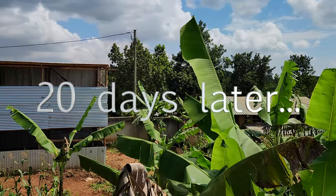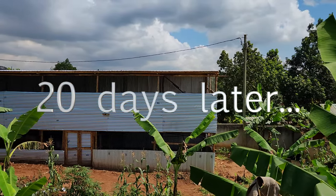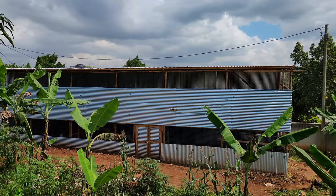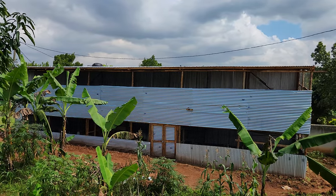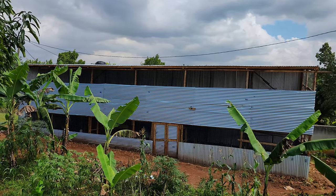So guys, now it is 20 days since we started building this house from zero, and this is where we are now. It is 100% done. We are happy with it, and I'm going to give you a tour around the actual house from the outside part of it.